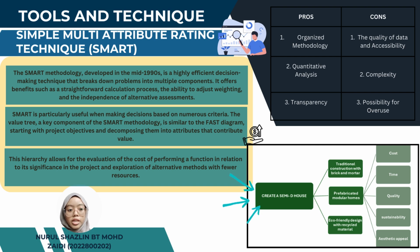There are three pros and cons that I have justified. First is organized methodology, second is quantitative analysis, and third, transparency. Quantitative analysis enables objective comparison of alternatives, eliminating subjectivity and bias, and simplifying the process of identifying the most advantageous options. But for the cons, the first is complexity. The SMART approach is time-consuming. Complex projects require a true understanding of multi-attribute decision-making procedures, which may require training or external consulting, increasing cost and complexity. There is also the possibility of overuse. The SMART decision-making process may be influenced by stakeholders, resulting in a lack of objectivity. The quantitative part of SMART may also create a false impression of accuracy, resulting in incorrect decisions.